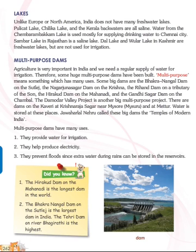So multi-purpose dams have many uses. They provide water for irrigation, help to produce electricity, and prevent floods, since extra water during the rain can be stored in the reservoirs.